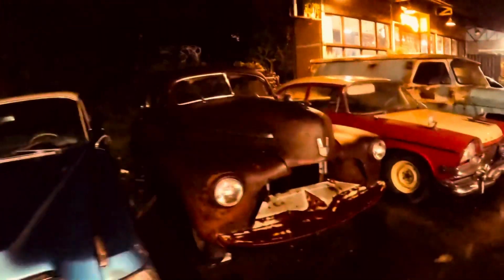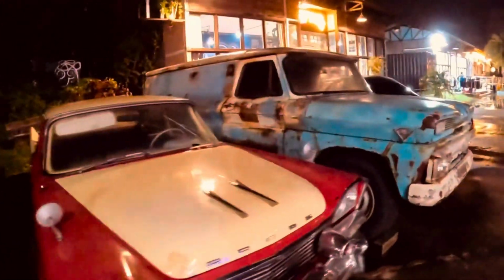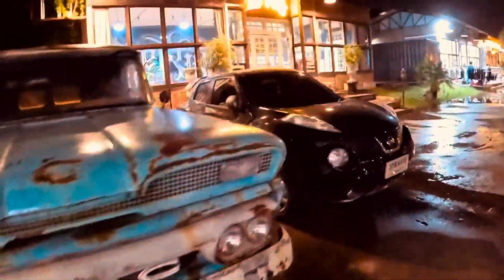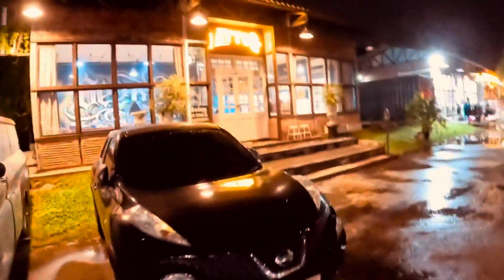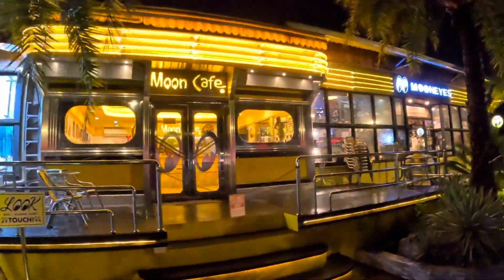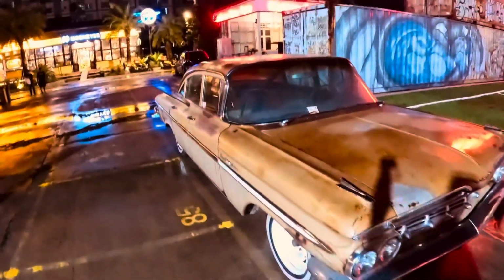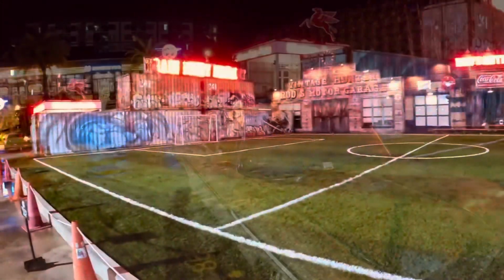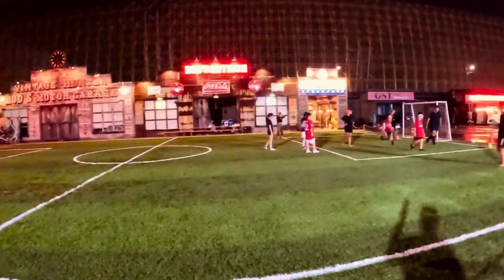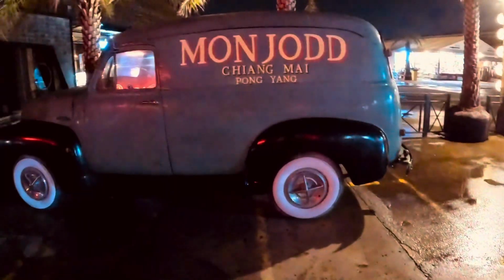This is definitely a great activity if you bring a group of friends and just come hang out and eat and drink and chill and relax and explore. So I thought this was pretty cool that they actually installed a football or a soccer court right in the middle of this night market for kids to enjoy a little fun. I mean, really, this is awesome.